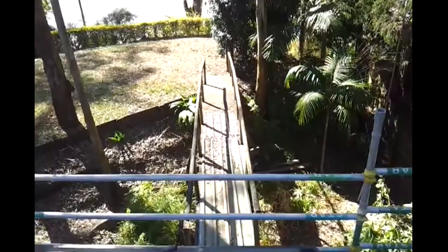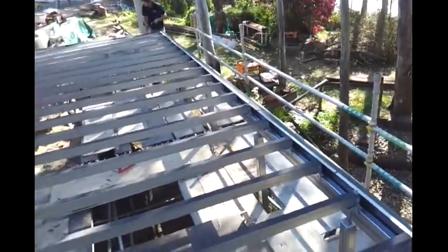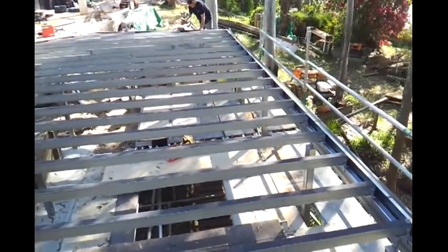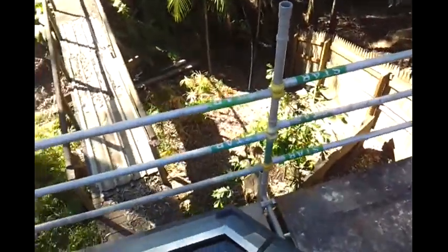Sneaky update before we whack our compressed fibro sheeting down. As you can see, all the joists are laid, looking well spaced apart there. We've spaced them apart so we can fit the joins of the sheets on a joist. We have also installed our gutter.